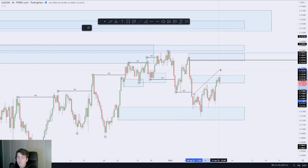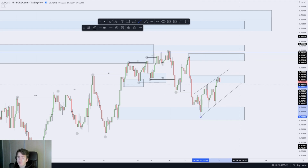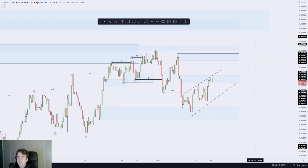Looking at it structure-wise, we do have this very nice ascending channel pattern with a beautiful 1, 2, 3. So let's see how this 4-hour candle closes. If we see a strong engulfing candle, then we could potentially see that move further down start occurring. Of course, we can start looking for those shorts over here. Let's say you see a 15-minute trend switch on the lower time frame, then you could look for those sell setups.